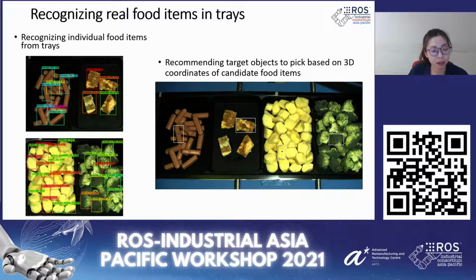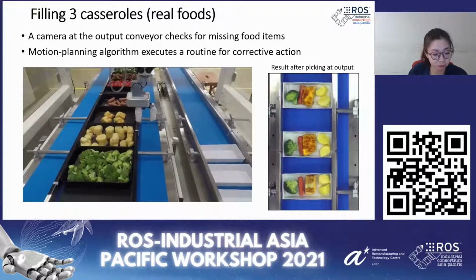Here we can see the vision module functioning with CNN detection and also the result from applying the trained model to the real-time detection. The left image shows all the individual items we recognize in one scan, and the right picture is the recommended target objects to pick based on 3D coordinates of the candidate food items. After the highest item is picked, the pose server will wait for the next trigger before repeating the process.